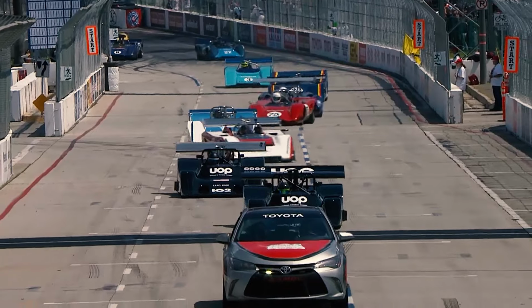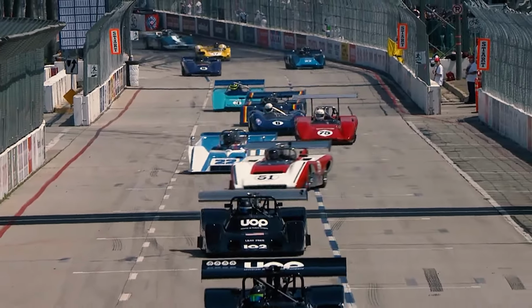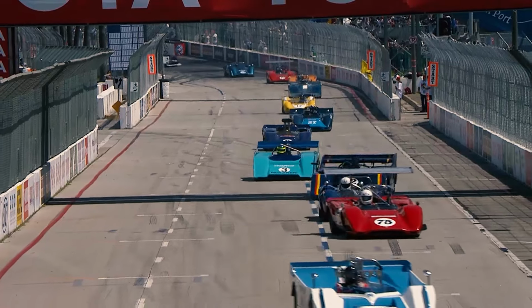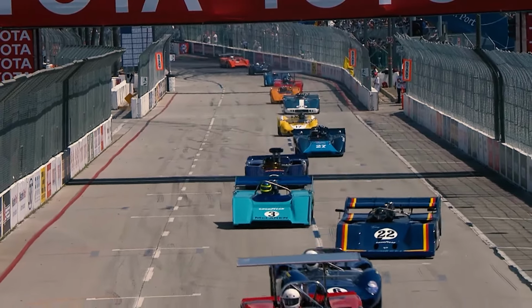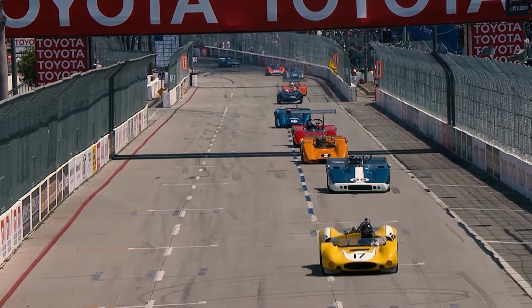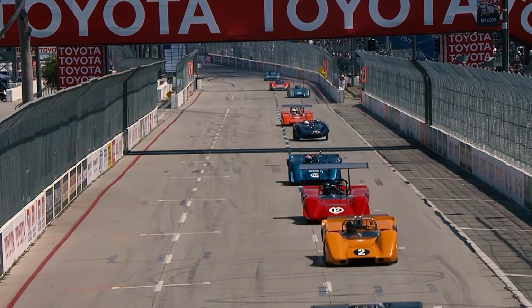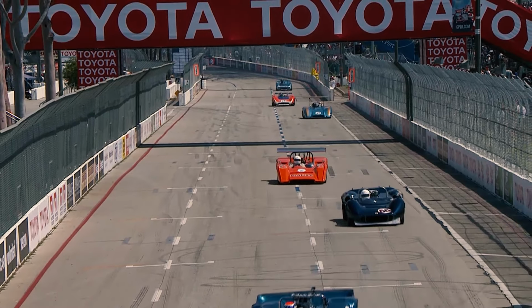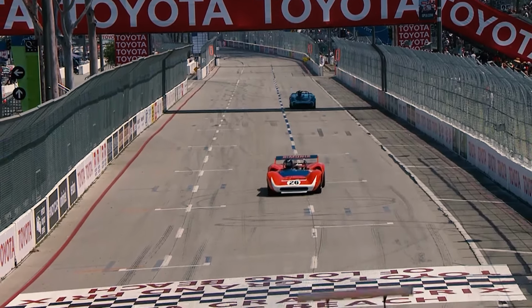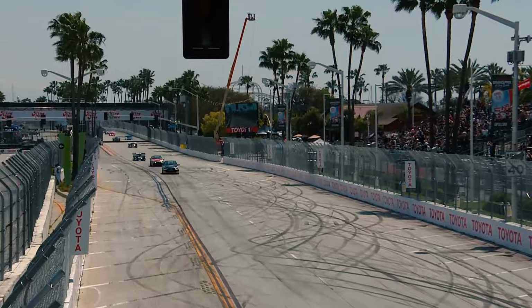Listen to these cars. Listen to them. Look at the wing on the 75 car. 75, that's Brian Blaine out of Visalia with that big wing on that car. That's a 69 Lola. There's another one with a big wing, the number 2 car. Robert Ryan, the 68 McLaren.